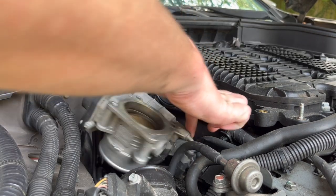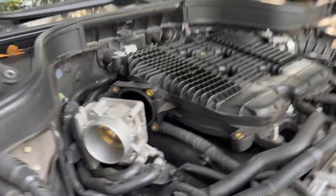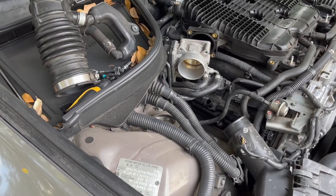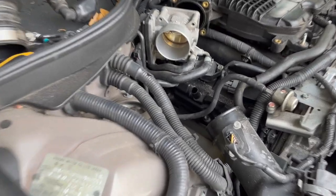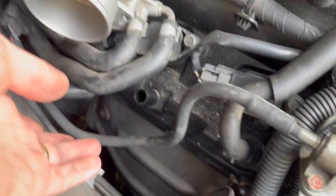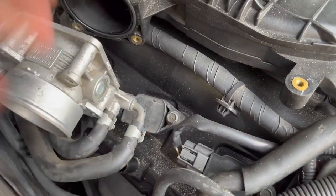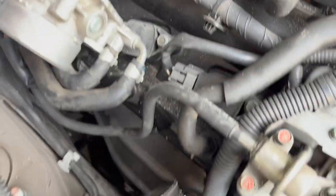Once it's out, just pull it to the side. As I said before, don't remove any connectors, because then you might have to reset stuff. Engine might not run fine until it adjusts itself. So I'd say don't disconnect anything. Now, if you're trying to remove cylinder 3, you can just move it like this temporarily. Trying to get to cylinder 5, you move it like this and you have access.